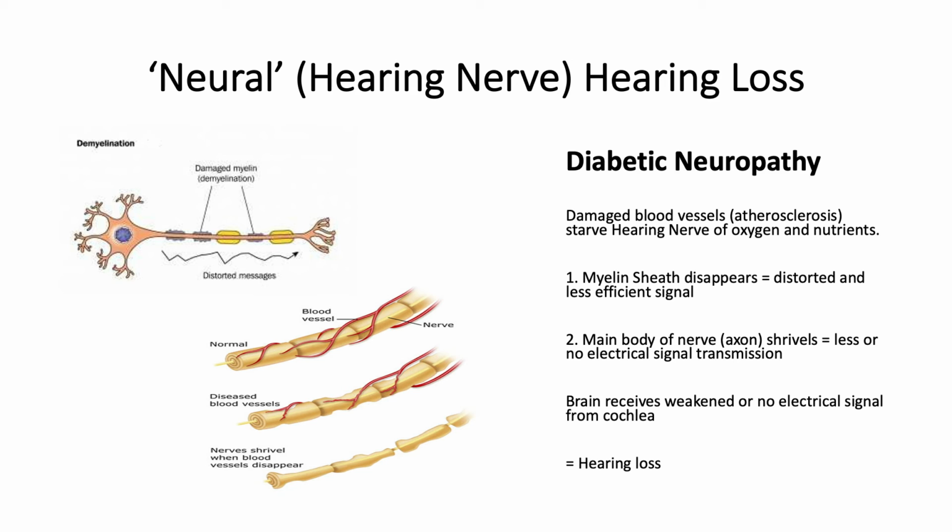This is critical for two reasons. Not only does it protect the main body of the nerve, the axon, where the signal is sent across, it also helps with the efficient transmission of the signal. And when you've got a reduced blood supply of oxygen and nutrients due to arteriosclerosis, so the damaged blood vessels, this myelin sheath denatures, it breaks down, it's no longer there. And this can cause a distorted signal.